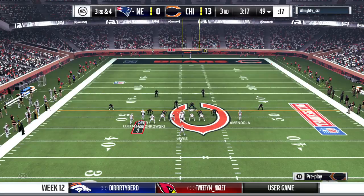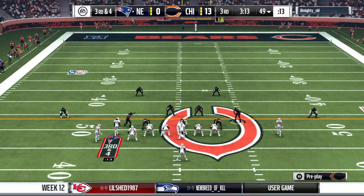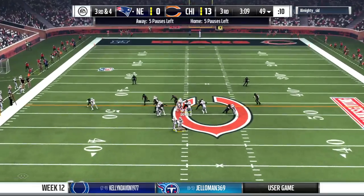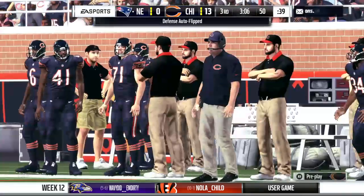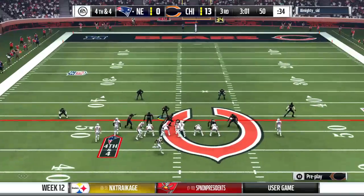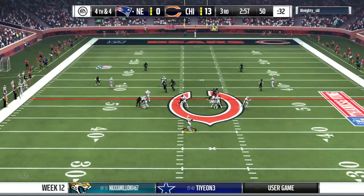Now let's go. 3-19. Here we go. Lucky 56. Now Lewis. No gain on the play there. A nice job defensively. And it likely forces a punt situation on 4th. And he got off the end there very quickly to make that play.